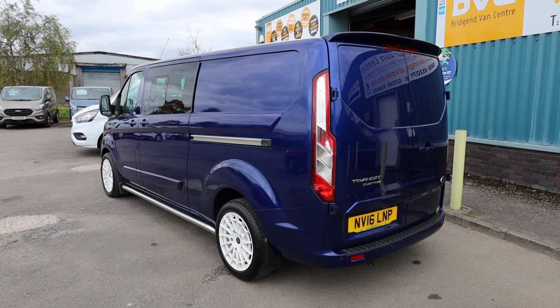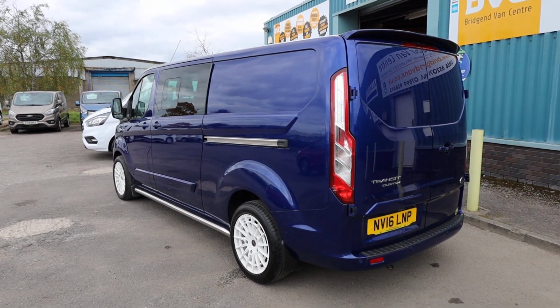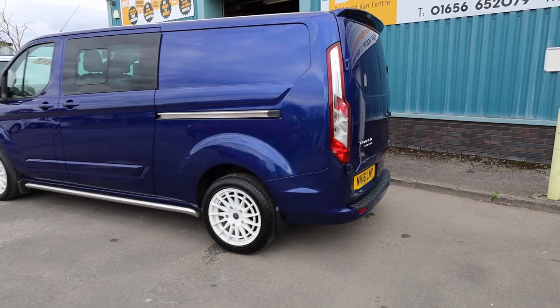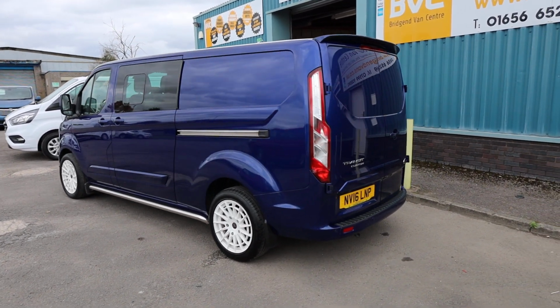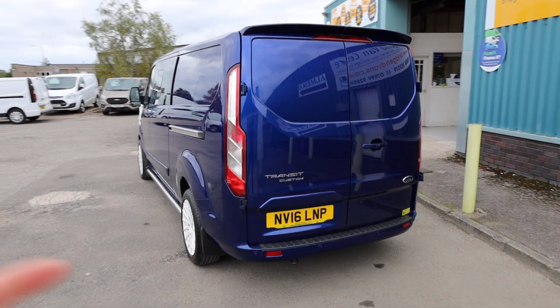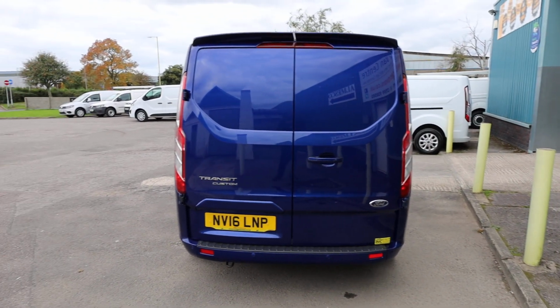What we're going to do in this video is have a little walk around. I'll show you the spec that you get on a Custom Limited double cab of this age. And there's clearly a few bits and bobs which have been added to this particular example, which we'll talk you through as well. So we'll talk you through the spec. We'll also have a look at the condition, the ownership and the service history as well, seeing as it is currently available for sale at the time of recording.